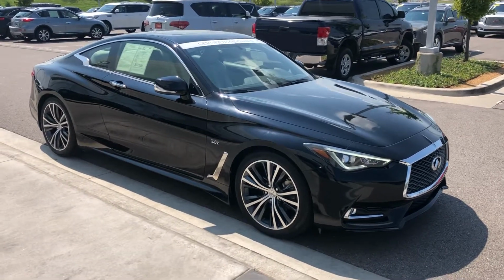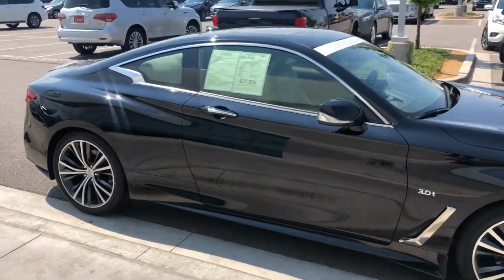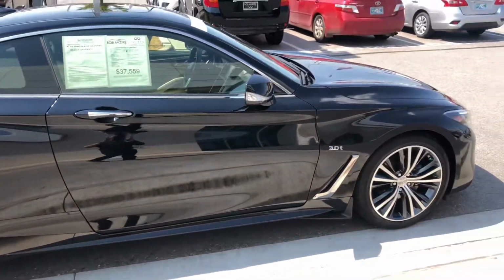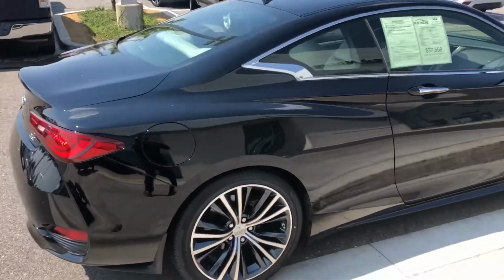I just got off the phone with our online department and they let me know that you're interested in this 2018 Q60. So I want to take you on a quick little walk around video, to introduce the car a little bit better. I'll be the one helping you as far as anything we need to do moving forward.